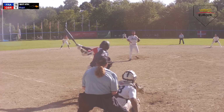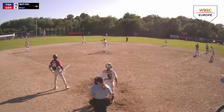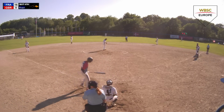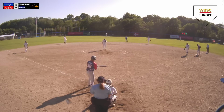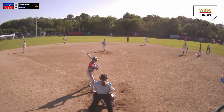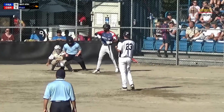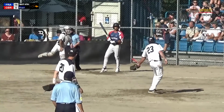Aswani getting his first plate appearance of this game. And Remy throws a very strong changeup there. Aswani fouls it back. Count is very quickly no balls and 2 strikes. And the ball is taken outside for the first ball of the at-bat.